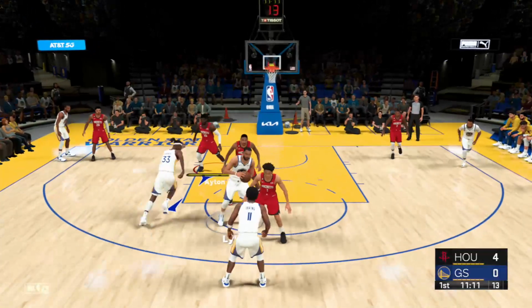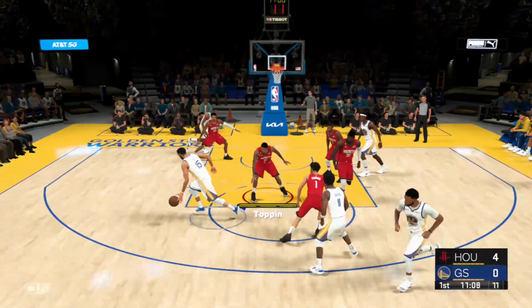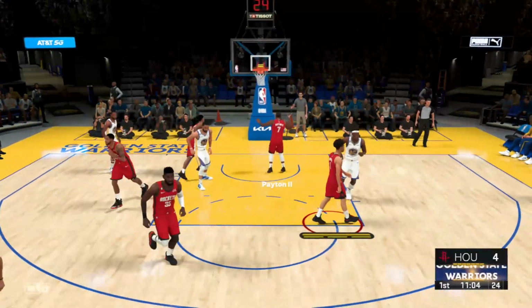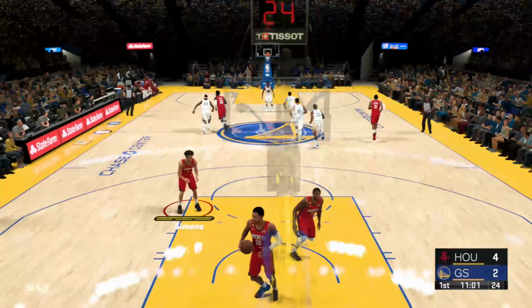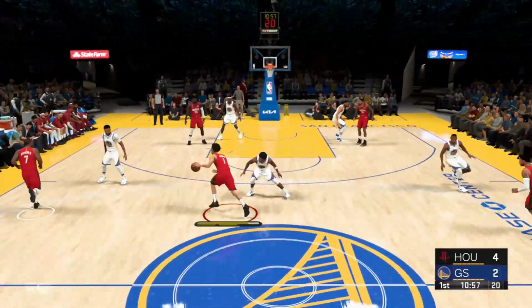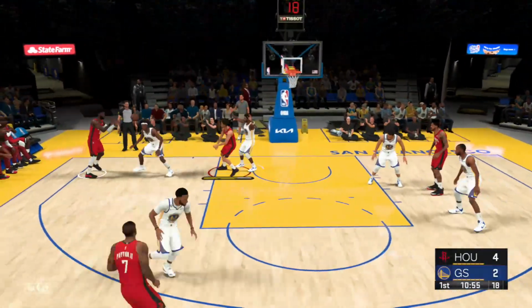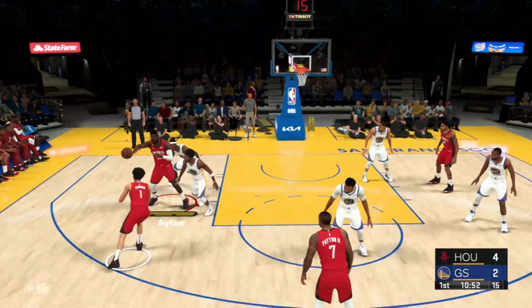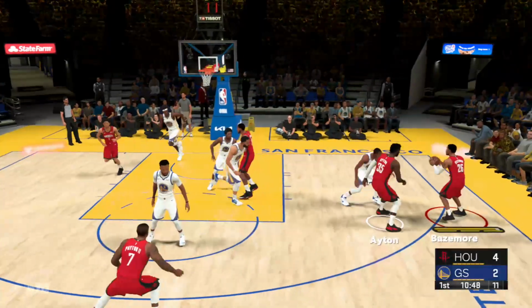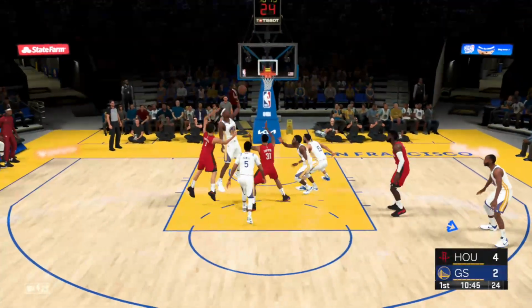Pass to Lyles. The shot from the low post is good. And just over a minute played here to start the game. Simons passes to Ayton. Back to Simons. To the inside. Here's Bazemore. No good with the triple.